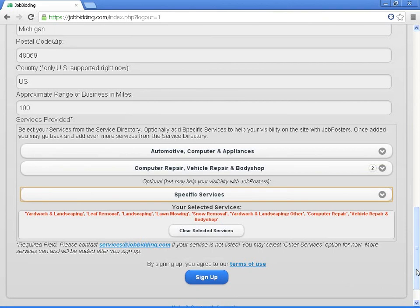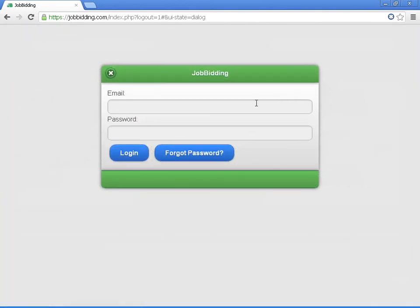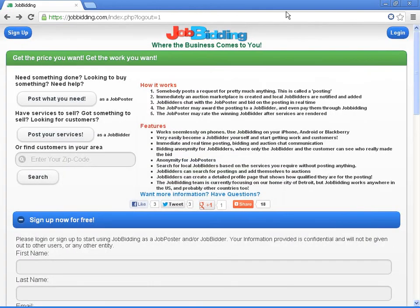Once you've signed up, when you come back to the site, you can log in by clicking the login button. Enter your email and password that you signed up with. If you've forgotten your password, you can enter in your email address, click on forgot password, and we will email you a temporary password to get in. Temporary, it'll be a permanent password, but it's advised that you change the password in your settings, which I'll go into later.